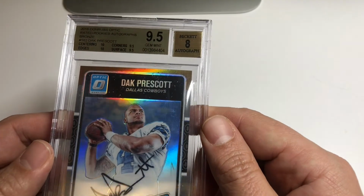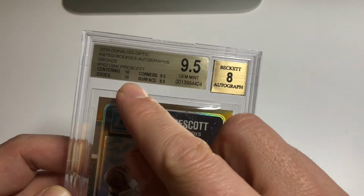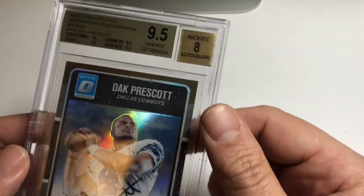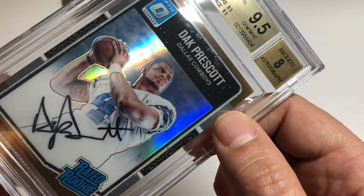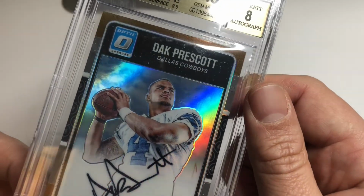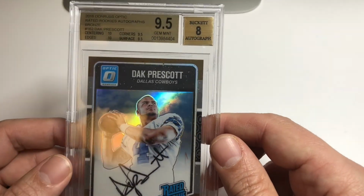All right, so it's an interesting grade because, I mean, look at that. It's a half point away from being a BGS 10, but they gave me an 8 on the autograph, which I'm looking at this autograph like, why is that an 8? Like, it's bold. There's no streaking. I mean, I'm confused. It's an awkward grade to say the least.